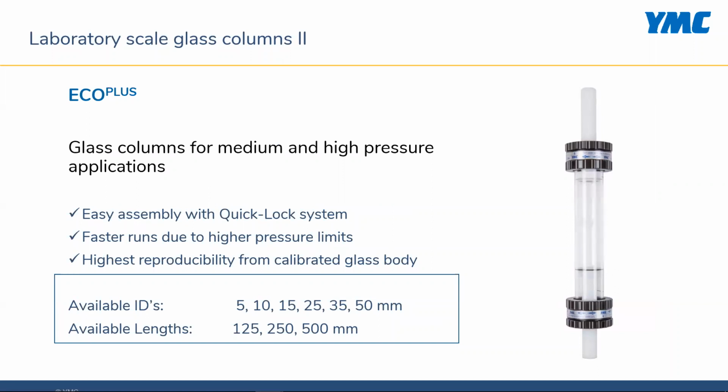This is the Eco Plus line. Eco Plus glass columns are designed for medium and high pressure applications. Of course, we are still in the field of glass columns for LPLC applications, so it's not the high pressure application like we know from analytical columns. But the 5 mm ID columns have a pressure limit of 80 bar, and this is quite high for glass columns for liquid chromatography applications. The Eco Plus columns are characterized by an easy assembly with quick lock system.